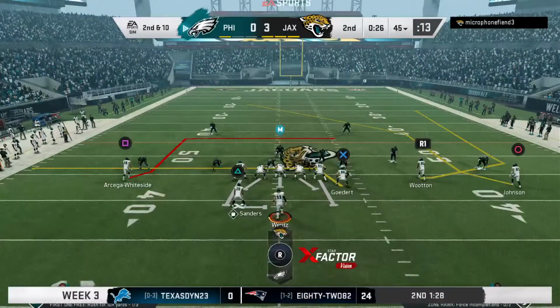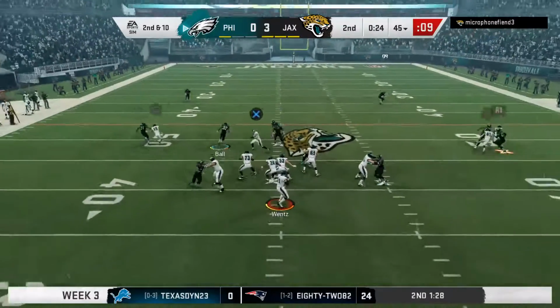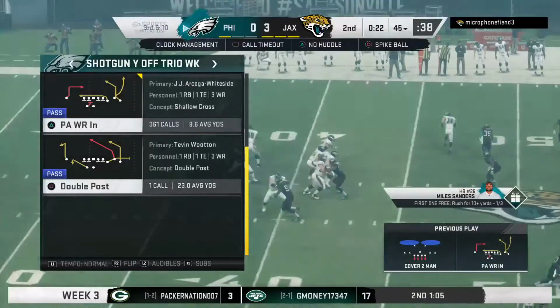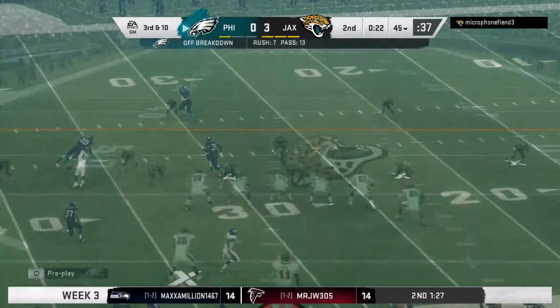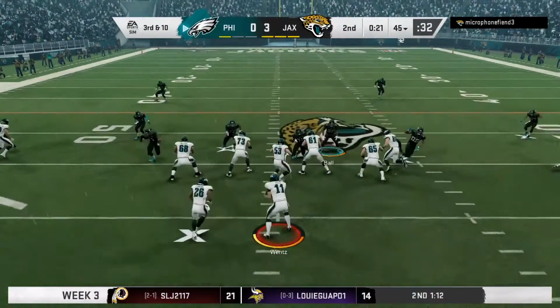So now 2nd and 10 after the incompletion on first down. On play action, it's Wentz. And that is incomplete. A lot of force bearing down on him there. He could not hang on. It's third down. They had the incomplete pass on second down. Now they need a big play here, 3rd and 10.